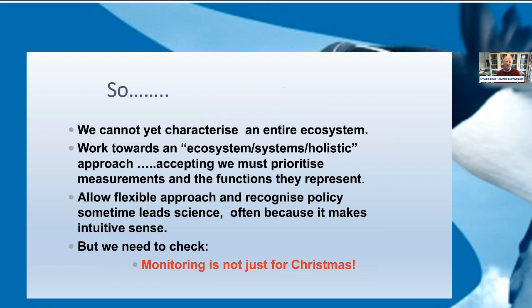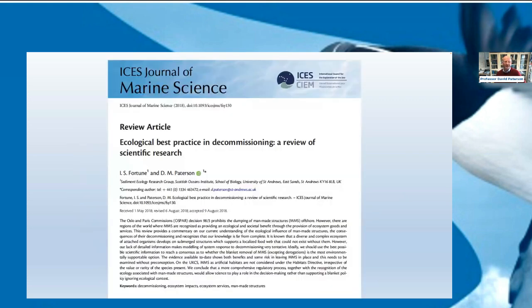So we can work towards the ecosystem and holistic approach, but we still just make measurements and analyze the diversity or the functionality they represent. So we have to allow a reasonably flexible approach, sometimes taking a lead from the policy that drives the science and making these decisions because it makes intuitive sense. But we need to check. And monitoring is not just for Christmas. We need to continue developing the science to help protect this approach.